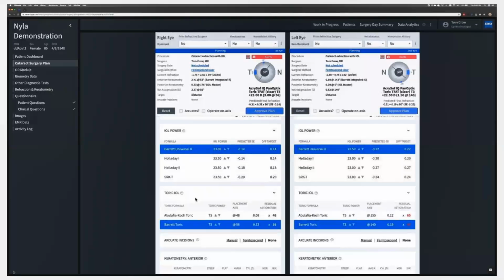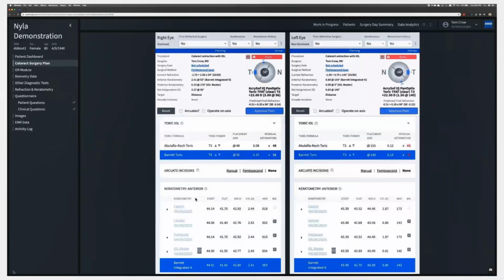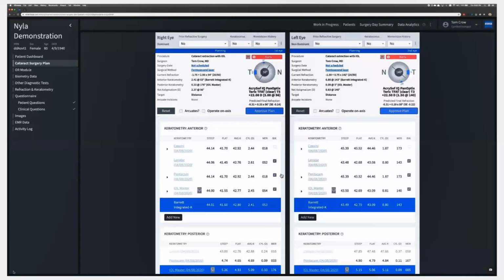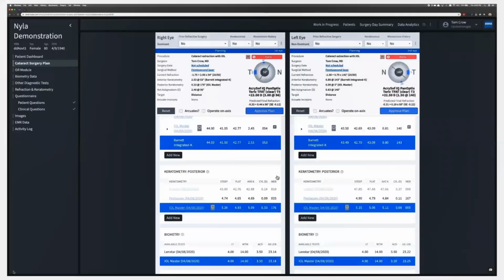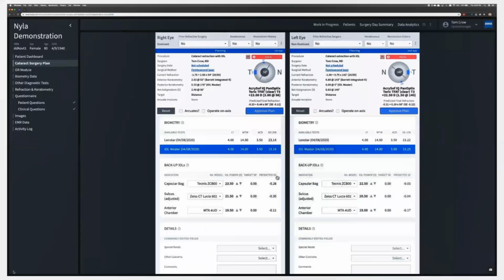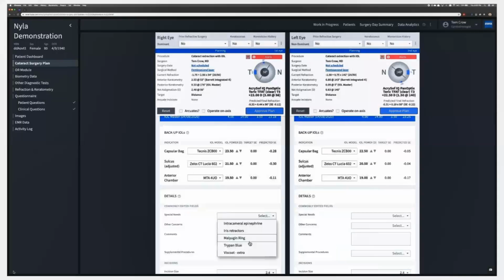And as you can see here, I can toggle through which lenses, as well as look at the various values of keratometry, and if there are any outliers, what I may or may not pick. It allows me to even use the Barrett Integrated Ks, which looks at the K values amongst multiple different devices. And then ultimately what lenses, including backup lenses, I would choose, as well as other considerations about this patient, including weak zonules or poor dilation.